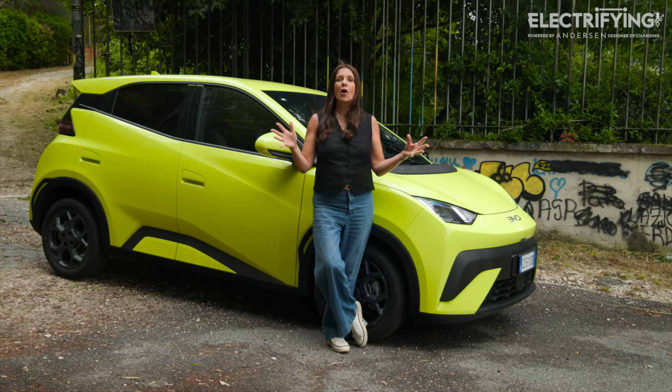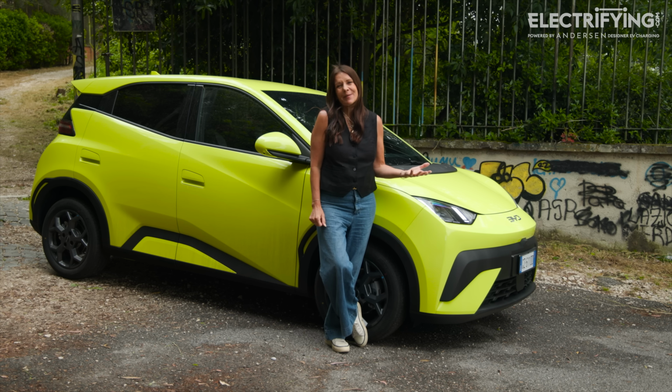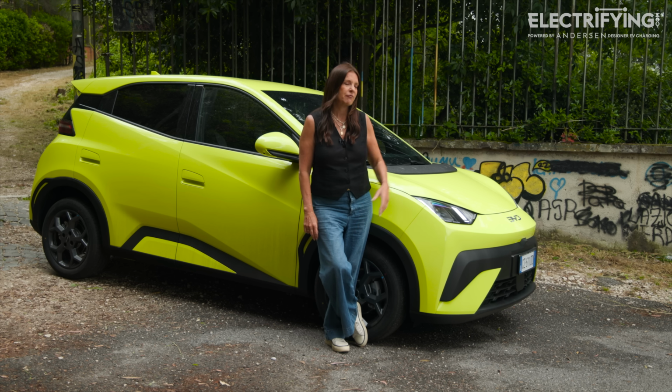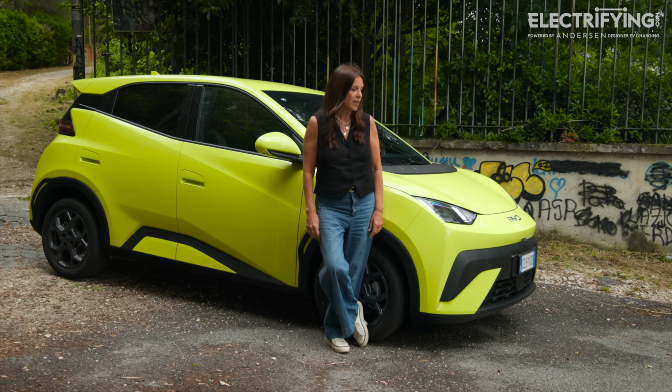Now, because we are in Rome, I really wanted to film this car in front of the Colosseum. But Manos behind the camera is a bit of a killjoy and he didn't want to get arrested this morning, which is why we've ended up here in a lay-by next to a moderately busy road with a backdrop of graffiti. So, you know what, we're working with it.